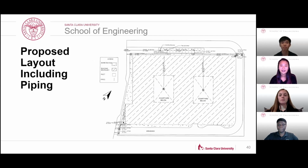Here is the proposed final layout, including pipe sizes, lengths, slopes, and elevations. As you can see, we are using pop-up emitters to ensure that runoff is directed to the bioretention with no backflow of ponding water. Pop-up emitters are already being used at existing bioretentions on campus.